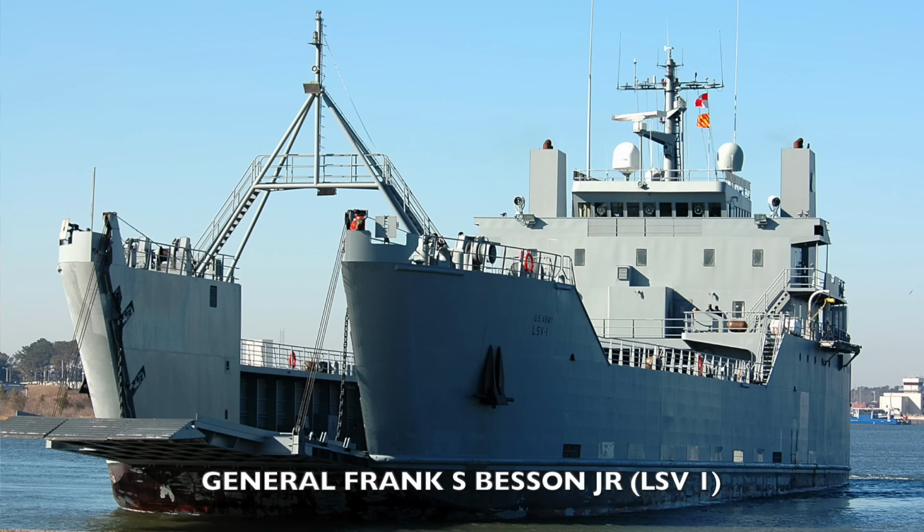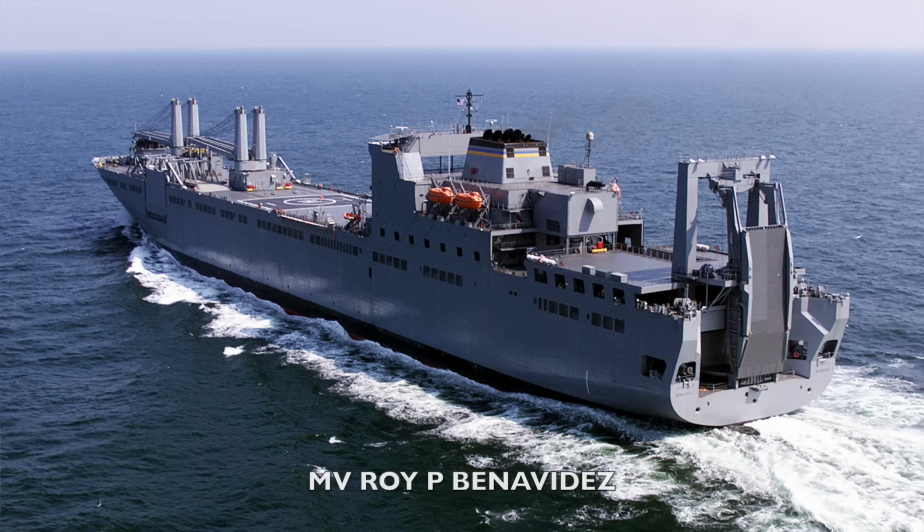So you had the first vessel leave on March 9th, I believe it was, the Besson, one of the Army LSVs. So you've got a couple of components here. Right now, off the coast of Gaza, you have the former Military Sealift Command vessel, now a Ready Reserve Force vessel, the Roy Benavidez. It is off the coast of Gaza. It has discharged its basically floating barges and is creating an offshore pier.